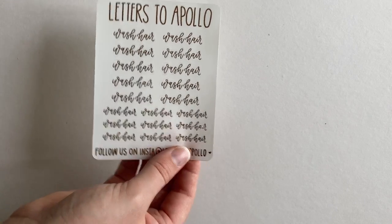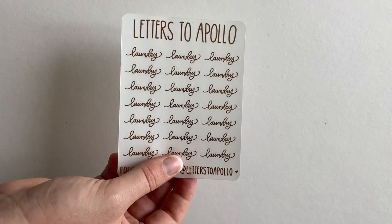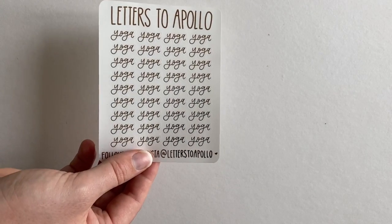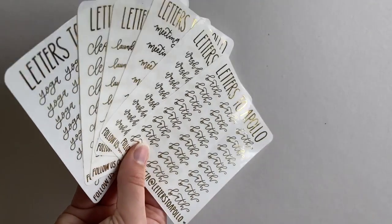And there's Bath in gold. I got it in all 3 foils, as well as black, I believe. Got Meeting and Laundry in all 3 foils, as well as black. And her Clean script and her Yoga scripts in all 3 foils, as well as black. I don't tend to use black scripts that often, but I like to have them in case I want to ever put something in the sidebar.